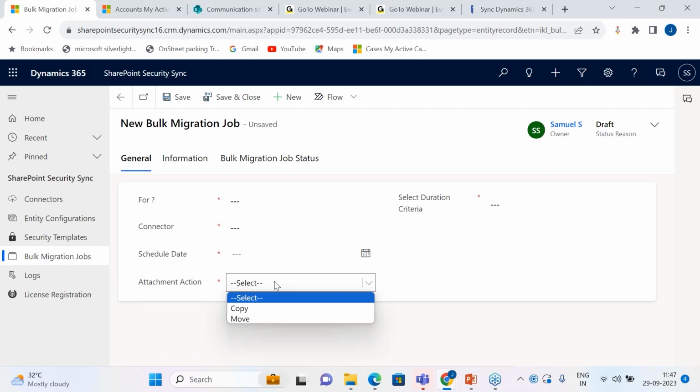So we have two options over here, either copy or move. What exactly it does is, when you select move, the attachment will get migrated completely, removing it from the CRM to the respective cloud storage. So it will move completely from the CRM to the respective cloud storage, thereby reducing your CRM storage space.